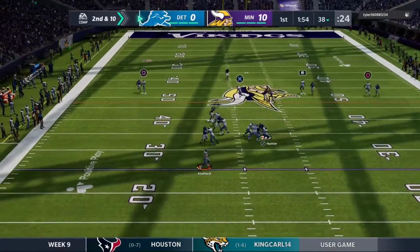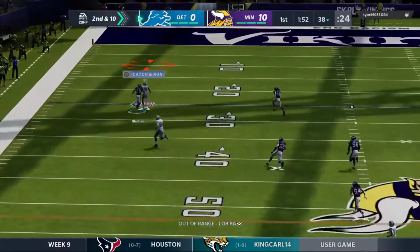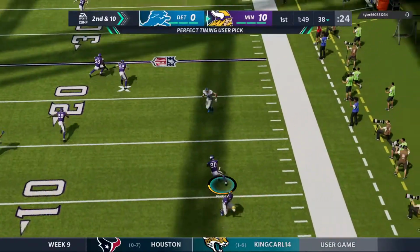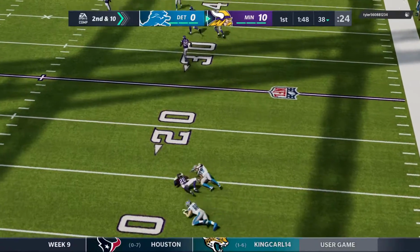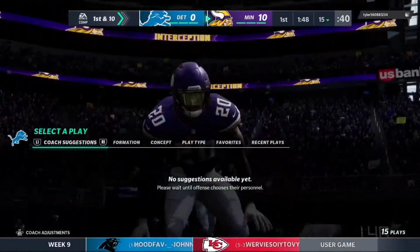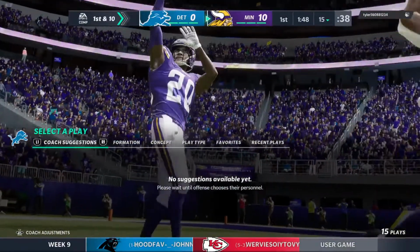To throw again. Stafford, he's going to loft one deep left side here. Oh, and a bad throw there. It's intercepted. The rookie Jeff Gladney picks it. And the return will stop him well inside their own 20 at the 15-yard line.